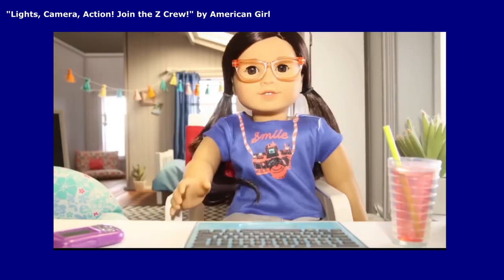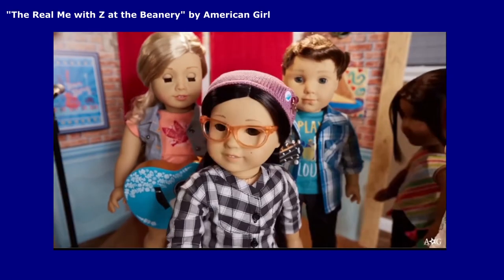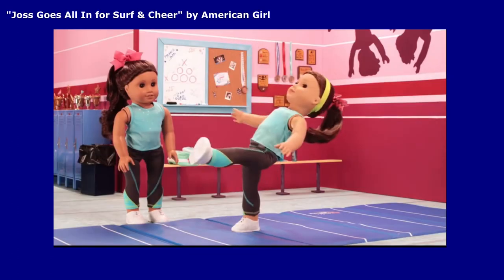In this time period, in 2015, American Girl started making stop motions on their official YouTube channel, starting with the character Z Yang, and later with other characters and dolls.